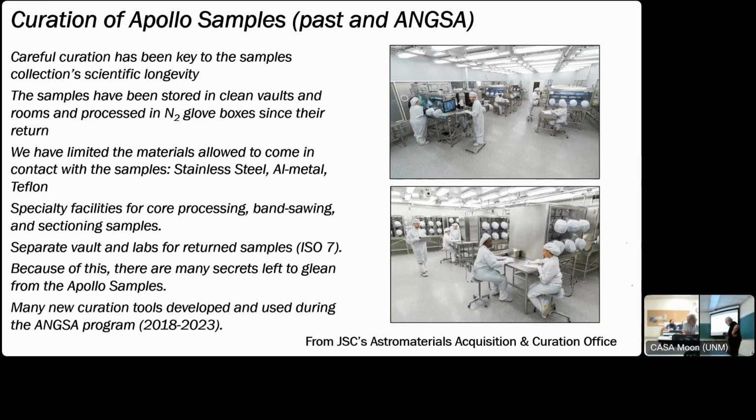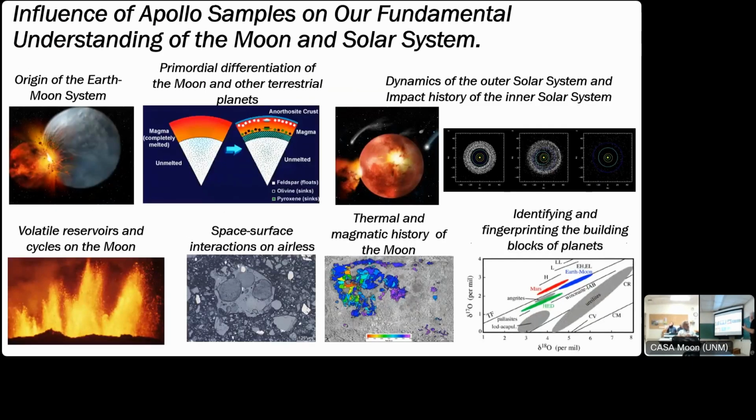Also, what's really important is being able to curate these samples. Ideally, careful curation has been the key in preserving the longevity with which these samples can be utilized, to really re-answer and reveal new secrets from these lunar samples. And again, these individual steps are mandatory to preserve those individual samples. And for Artemis, this is another lesson learned: curation and processing in really clean, nitrogen-rich environments is really helpful.